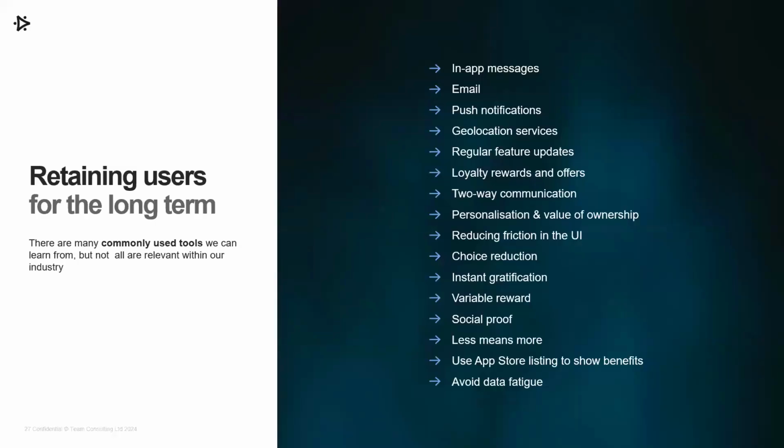So you've made a good start and welcomed your users. How do you then keep them engaged? There are many commonly used tools we can learn from, but not all are relevant within our industry. Some of the techniques shown here are called persuasive patterns. Alongside other methods of behavioural influence, these are why the social media platforms we all know work so well. Providing frictionless interaction, high variability in content, social proof and inclusion are examples of key principles we can use in the design of our products.